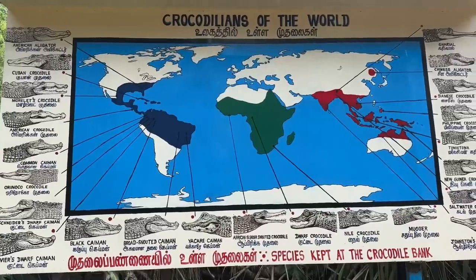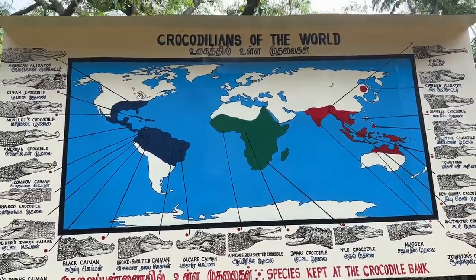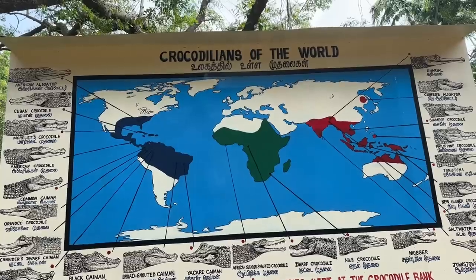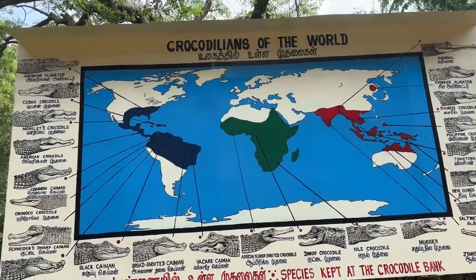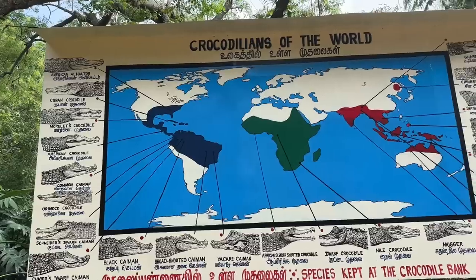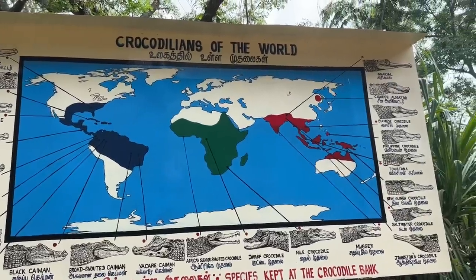Here we go, the map of where the crocodiles are in the world. It seems like most of it is actually in Africa, isn't it? The African slender-snouted crocodile, I think that's in Africa. Yeah, and there is a little bit in India. They're pretty much across the whole of India.